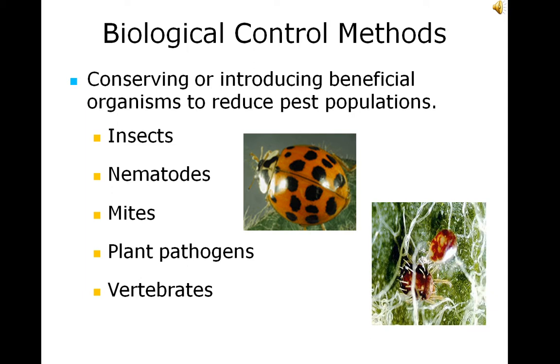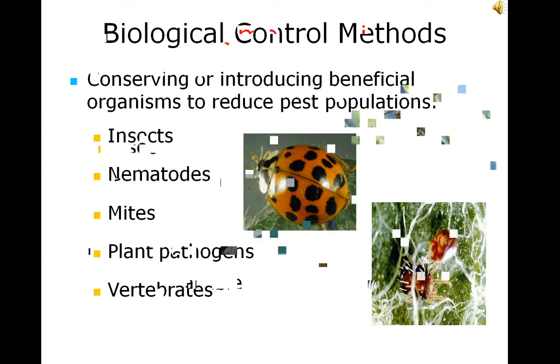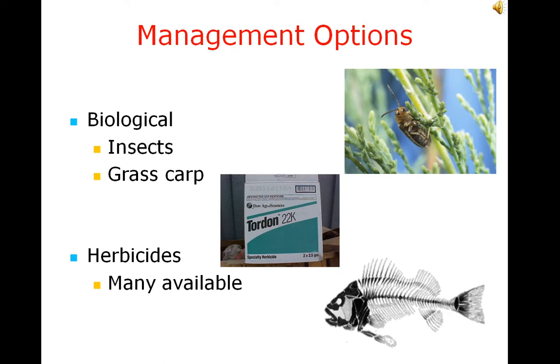Introduction of exotic insect pests must be permitted and approved by the U.S. and state agriculture agencies. Weed management options include the use of beetles to limit the growth and spread of salt cedar. Grass carp can be used to control some aquatic weeds. In every case, before you consider the introduction of biological control agents like grass carp, you must work with the local wildlife management agency.